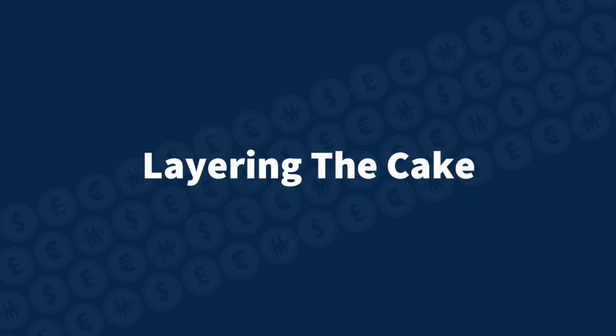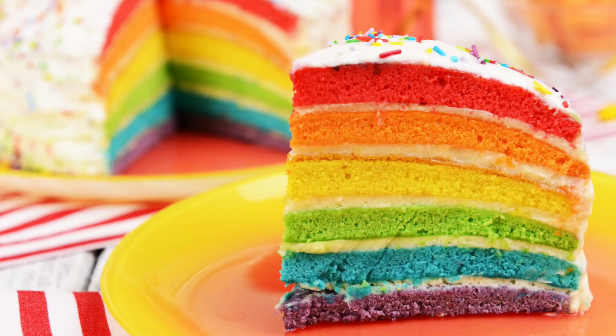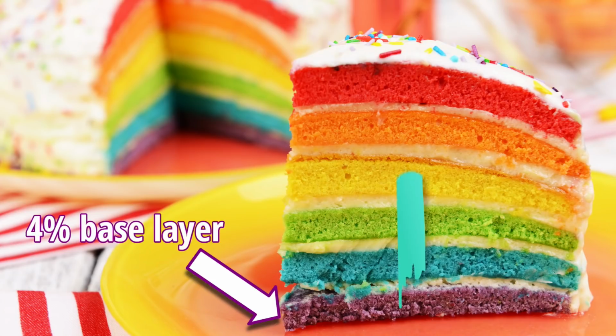Layering the cake. The clever fellow who came up with the safe withdrawal rate, Bill Bengen, suggested that it could be increased by adding layers like you would to a cake. You can take that 4% and ramp it up quite significantly by making your retirement plan smarter.